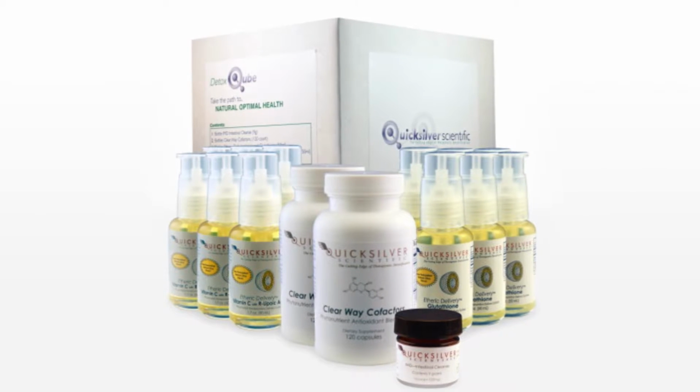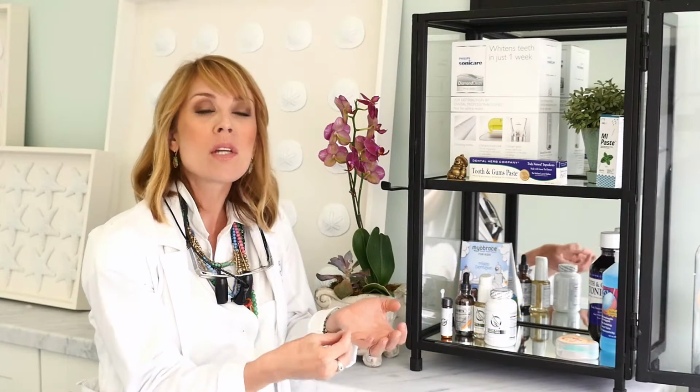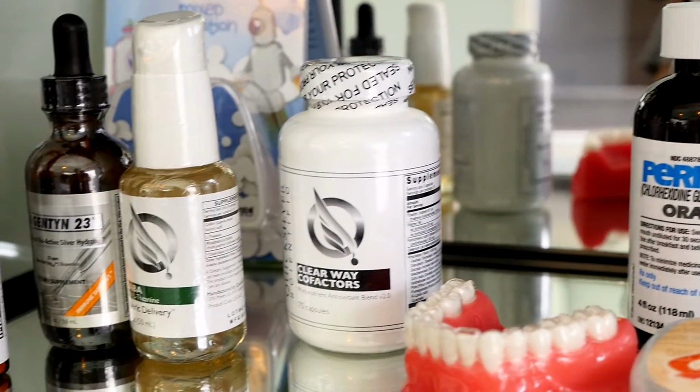There are some cofactors and some other supplements that are antioxidants, as well as several extra supplements that'll help boost your immunity and help your clearing of any mercury as it's being removed. We do provide all of those supplements here at the office, and we can give them to you every single visit if needed during your mercury removal process.